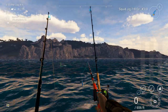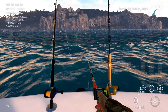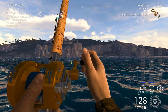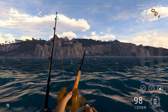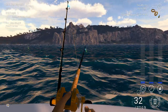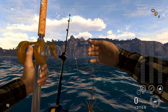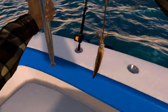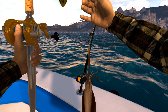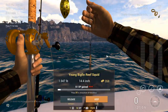Okay, we're getting a bite. Let's see, which one is it? Yes, the second one. And this is probably a squid. Another young one. Look how big the hook is, but see, it's got a hold of it with its little clasper tentacles.